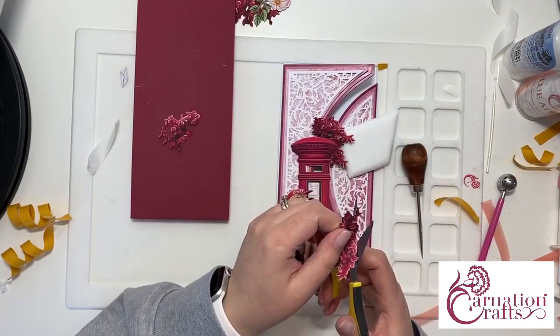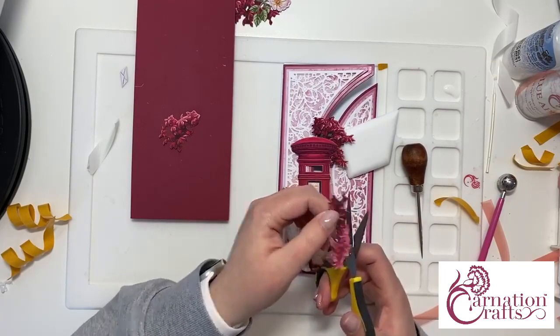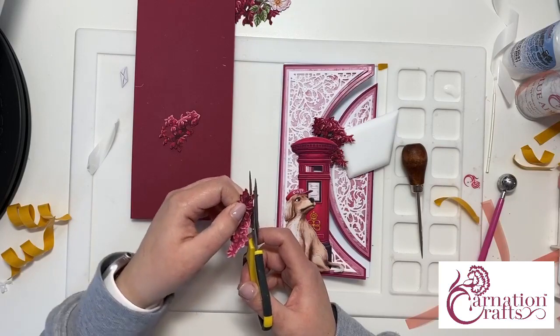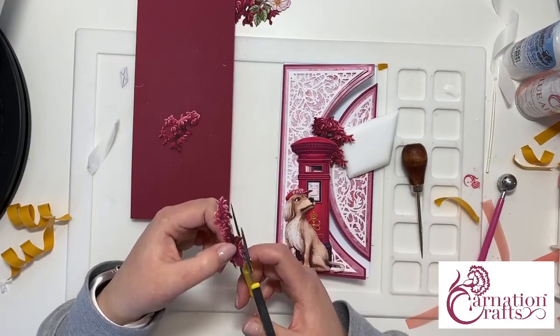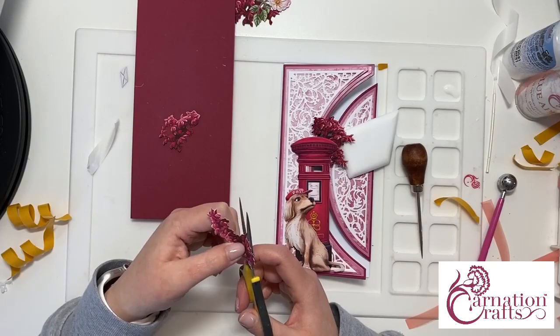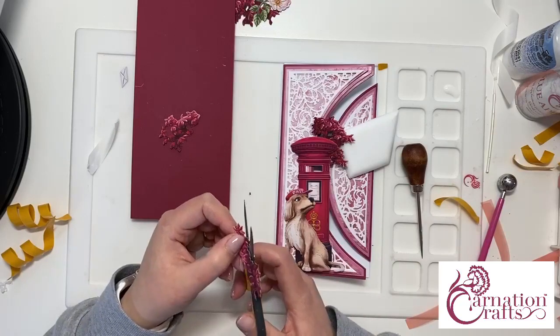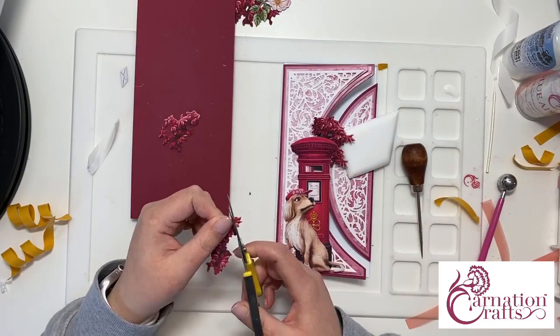Wherever we've snipped away, just take the time to go in and round. Whenever I'm trying to round something off, I do it with a white background, taking my scissors and moving the die cut rather than trying to move my scissors, just to give that a really lovely soft rounded finish on those elements where I have cut away leaves and things.